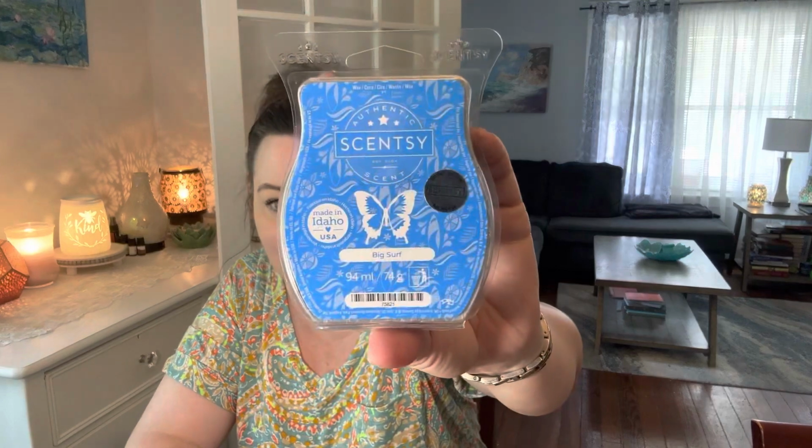And it's so pretty. I almost think I get like a salty air. It's like fresh air. It's aquatic, slightly salty. Oh, I love that. I'm excited to melt Big Surf. So for World Ocean Day, what a cool day. It's like my favorite day.